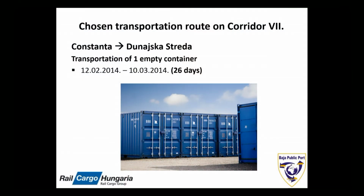Okay, and let's see Corridor 7. The destination to transport still an empty container was Constanța and Dunajská Streda in Romania and Slovakia. And the decision was again an empty container.